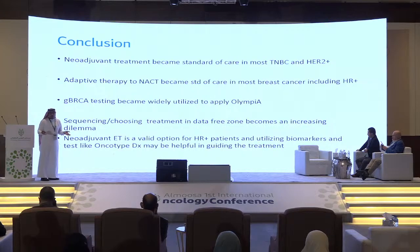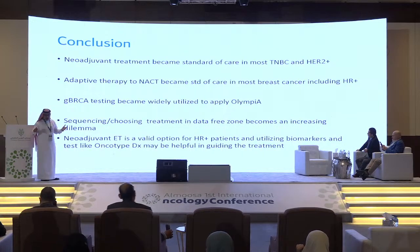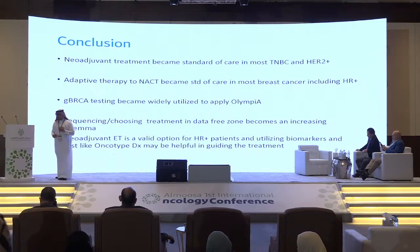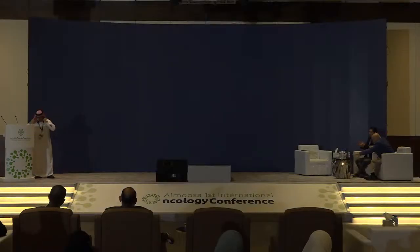Sequencing the treatment, as we just said, is an issue now. We really don't know what to do for patients who have residual disease and have many options. Do we sequence them? Do we give them all at once? And then finally, neoadjuvant hormonal therapy is an option for some patients. Thank you very much.